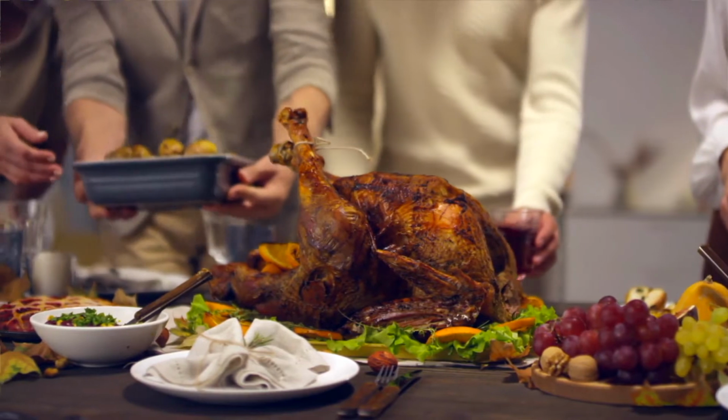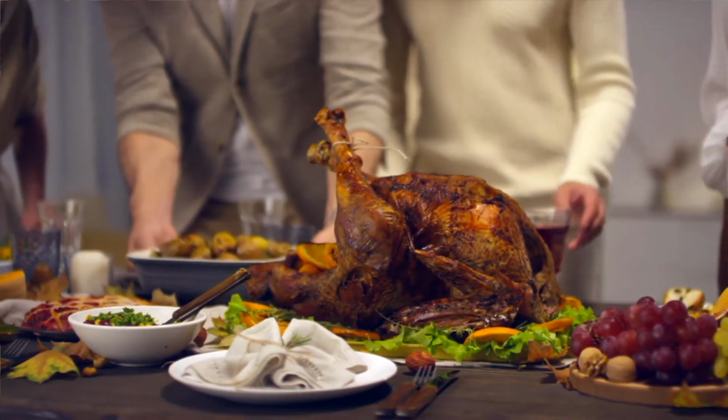With the arrival of the joyful holiday season comes joyful holiday dinners. If you decide to host a festive feast, be sure to do it safely with these cooking safety tips.